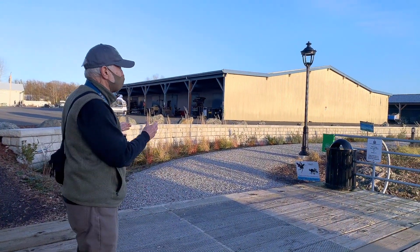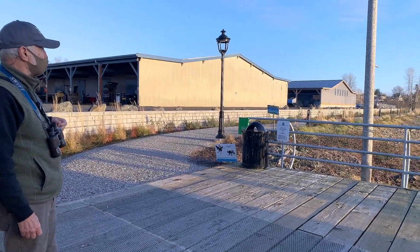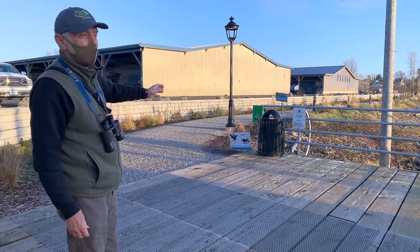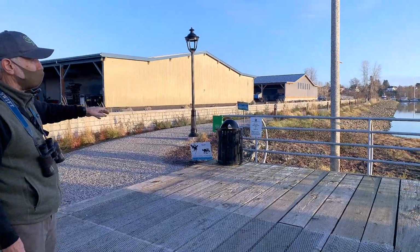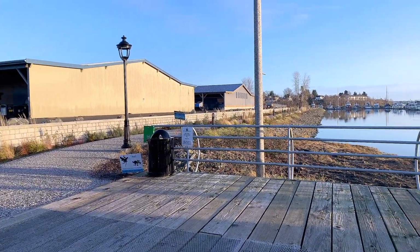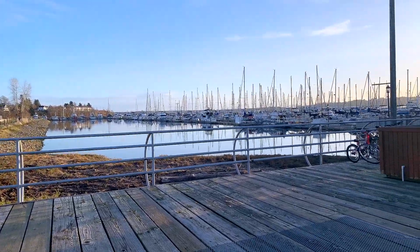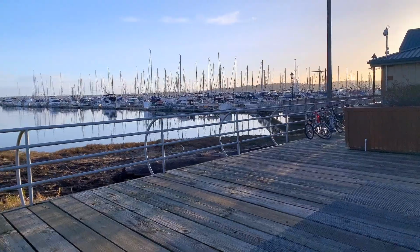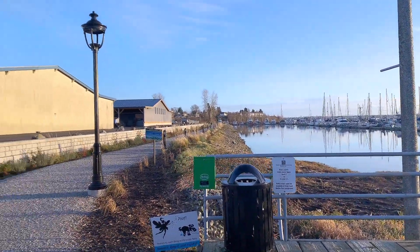This is the latest addition to the waterfront tour, and it's been an immense help for my field trips along here because we don't have to go through the muddy muck in the field or opt for the highway, the blacktop. Here's the brand new trail, and you'll see it's wheelchair accessible. It's definitely user friendly, and this entire expanse of the marina is always open just the way you see it.